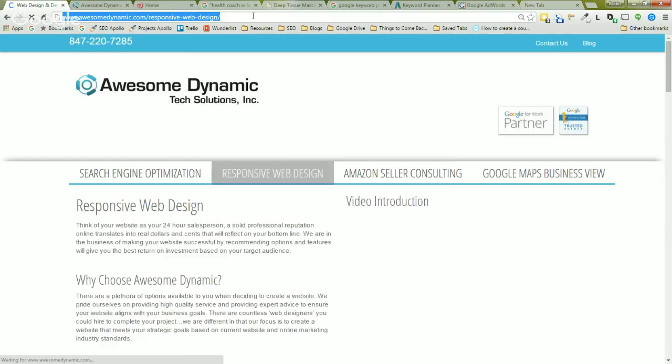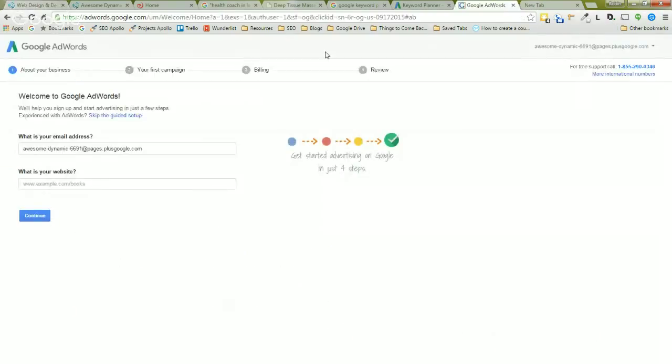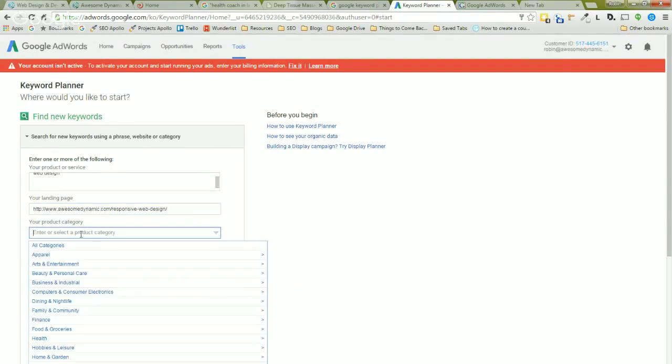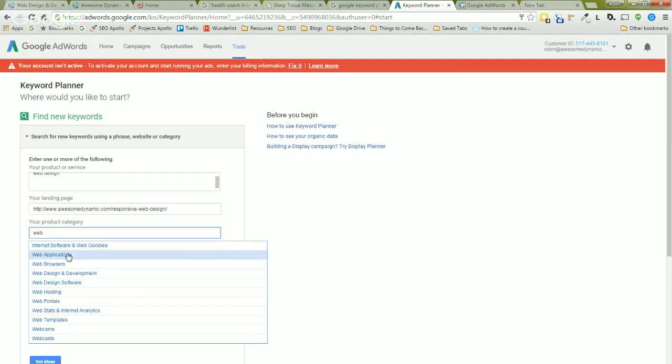She's going to grab the URL of that page and then go back and punch that in as the landing page. So you can see, it'll also gather information on your website if you put that on there. And then what's our product category? This is going to help if it's going to evaluate some of your competition. And I think there's probably a web category. We can either type it in there or we can scroll through the list. So probably web design and development.